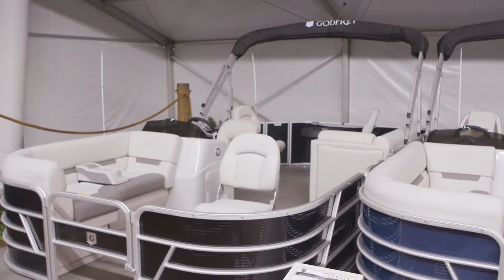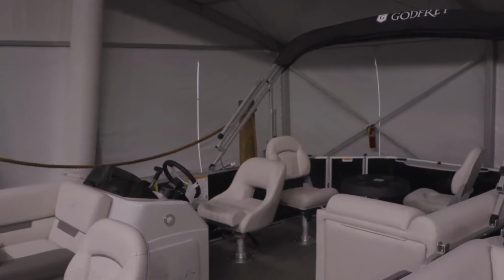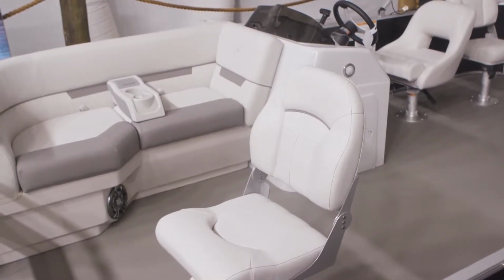So what we're going to talk about first is our Sweetwater experience. It is the essence of what getting out on the water is all about. Here we have our 1886 FX. It's a way to get into fishing. The 18 describes the deck length. The 86 describes the beam. It's an 8-foot beam, so it's very easy to trailer.